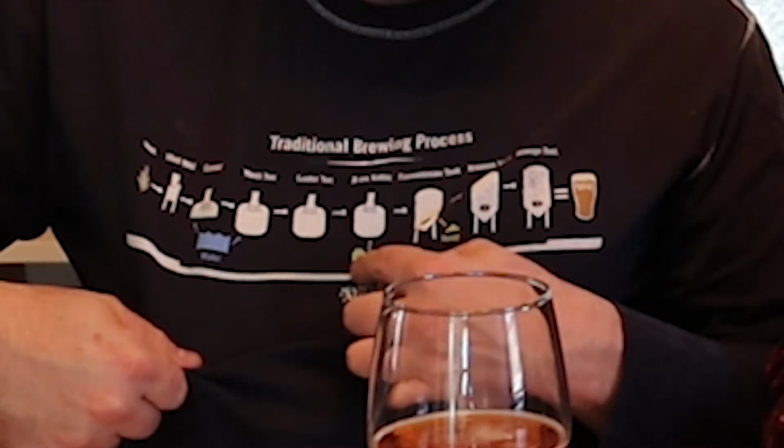It's called the wort. Beer before it has any alcohol in it. It's just a sugary, watery, malty mixture. Where on your shirt is that? Brew kettle. That'd be right here. You put the hops in when it's brewing too. I don't really smell any hops on this one. There's a little bit.